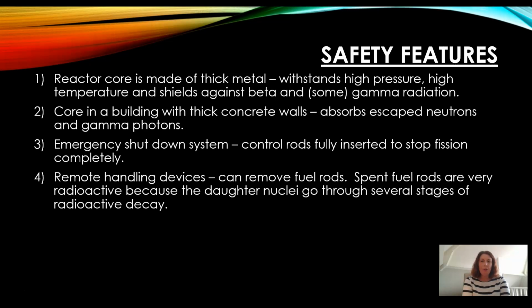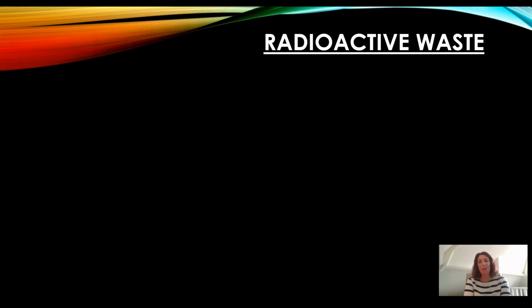You also have remote handling devices, so they can remove the fuel rods. You don't want to send someone in to take the fuel rods out and swap them for new ones. So spent fuel rods are really radioactive because the daughter nuclei that are created are going through several stages of radioactive decay. That also means they're very hot too, so they're hot and really radioactive. So what do you do with them?